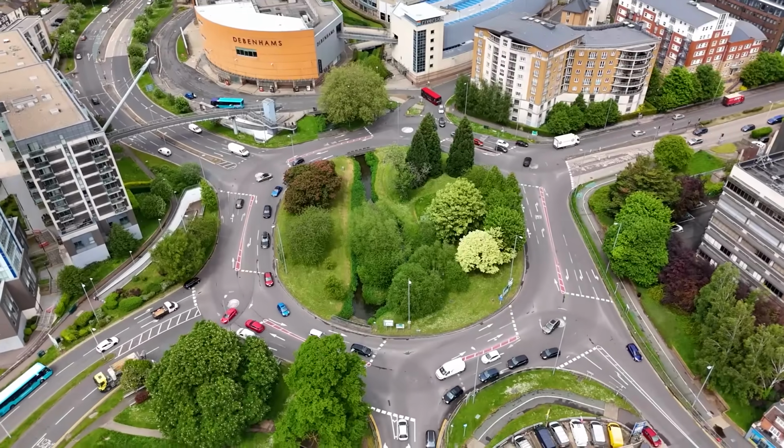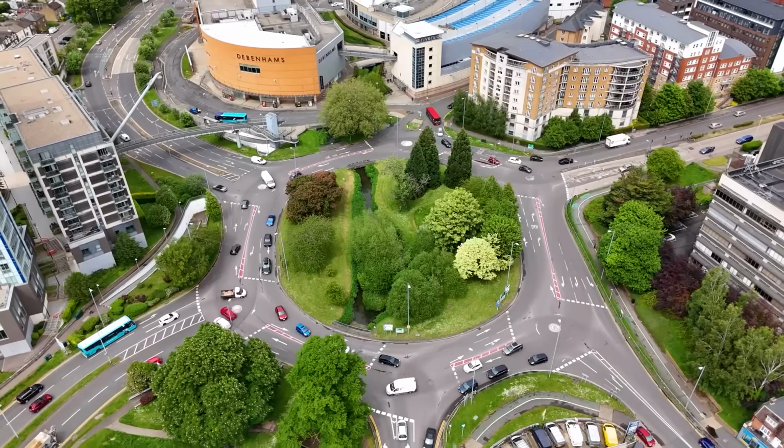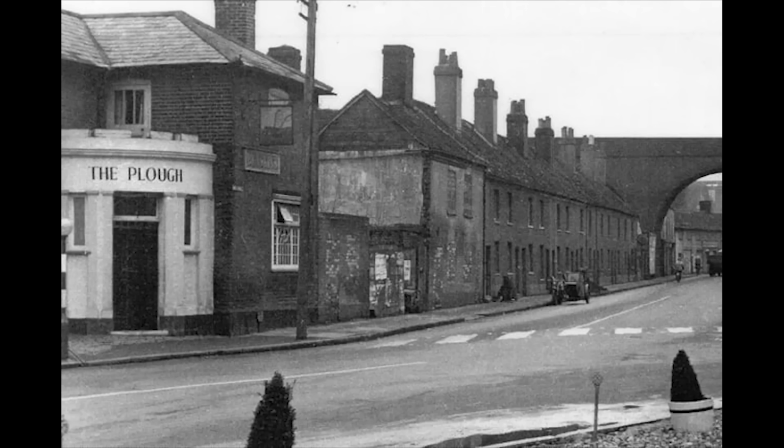Interestingly, Swindon's Magic Roundabout was the first of its type, and being the OG Magic Roundabout means Hemel Hempstead's roundabout is not the Magic Roundabout, and indeed the official name of the roundabout in Hemel Hempstead is the Plough Roundabout. It's named after the Plough Inn that used to be situated at the 5-way road junction that was there before any new roads or roundabouts were built.